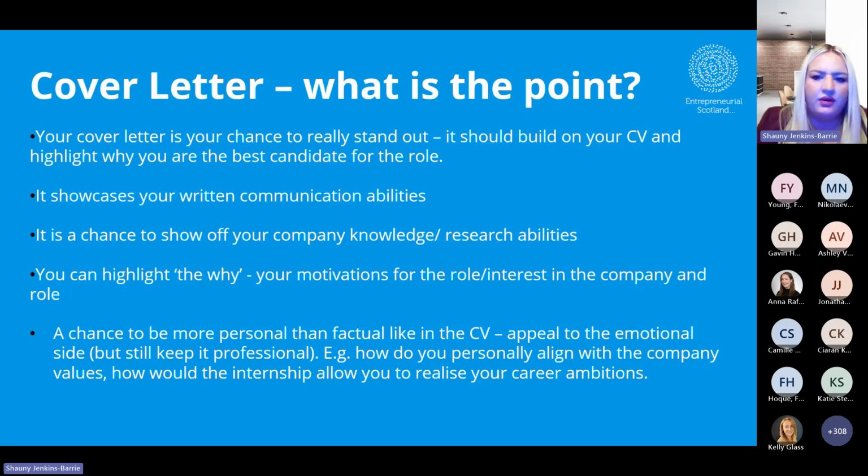So just touching back on point one, why the company, why the role, why you're interested in it. And then rather than the facts, you could be more personal, kind of appeal to the more emotional or softer side of the recruiter. Of course, keep it professional here, but the cover letters that spark a bit of emotion and get into a bit of a personal story or personal motivation will definitely be memorable at least. And then also just think about how you personally align with the values. So that's a really good way to keep it professional but appeal to the emotional side.